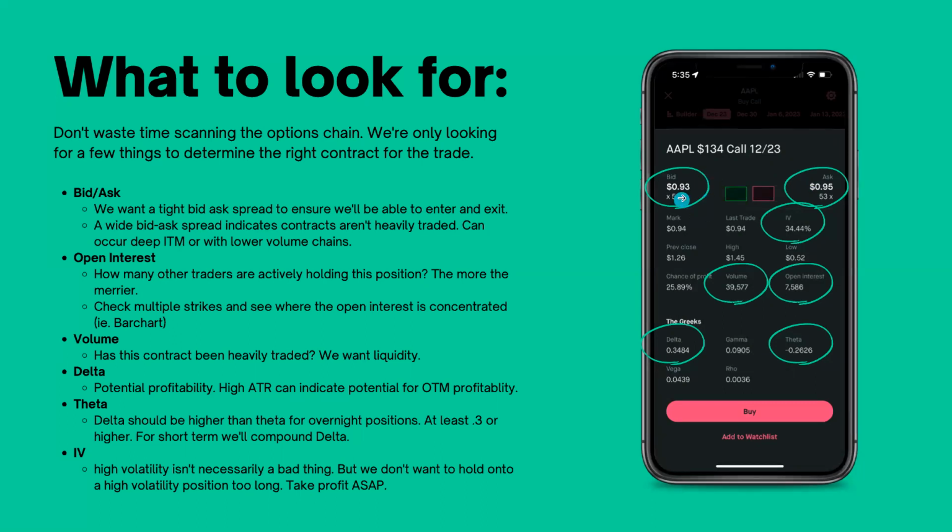So here it's 2 cents apart, right? This one's $.93 for the bid, .95 for the ask. That's not a bad spread at all. A wide spread is going to give you a hard time getting in and out of that trade with all your money.